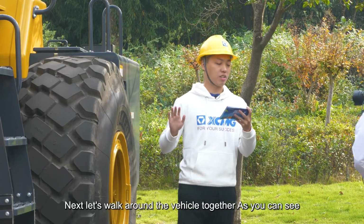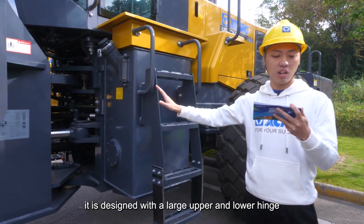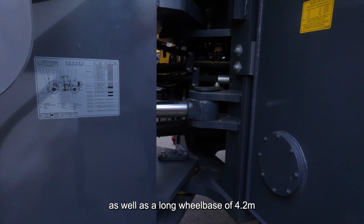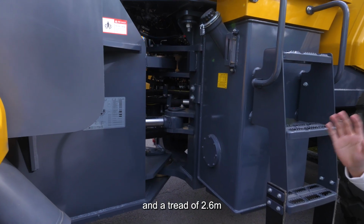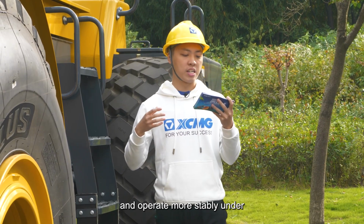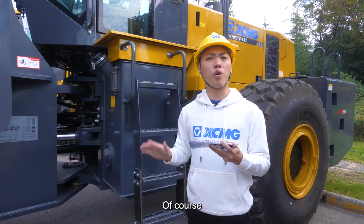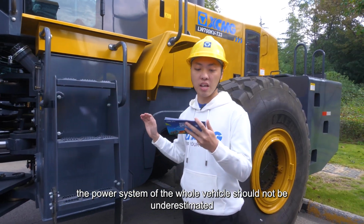Well, next, let's walk around the vehicle together. As you can see, it's designed with a large upper and lower hitch, as well as a long wheelbase of 4.2 meters and a tread of 2.6 meters, which makes the machine drive normally and operate more stably under severe working conditions. Of course, the power system of the whole vehicle should not be missed.